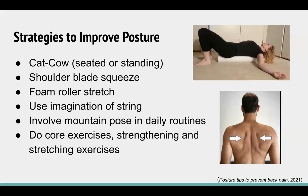The foam roller stretch is pictured in the top photo. This is when you can either take a foam roller or a rolled up yoga mat, anything soft that can be rolled up, and you place it on the ground and lay on top of it. You want the foam roller or the rolled up yoga mat in between the shoulder blades, and this movement, just laying there, will help to open up those shoulder muscles and help get you in the positioning that you want to be in when either standing or seated.